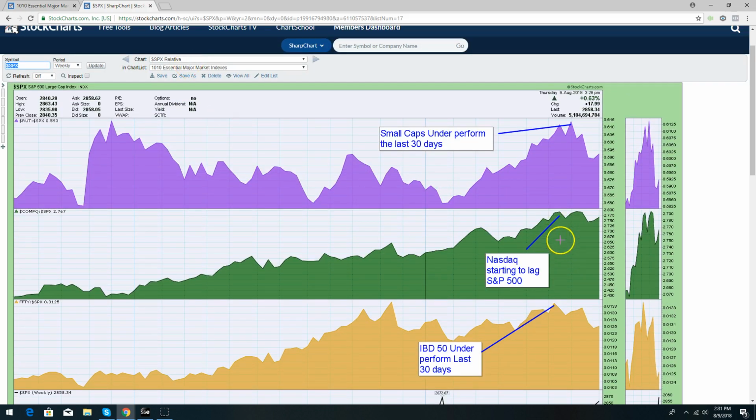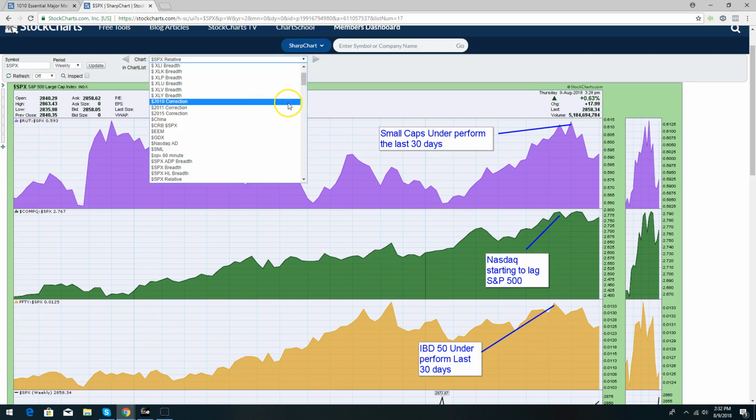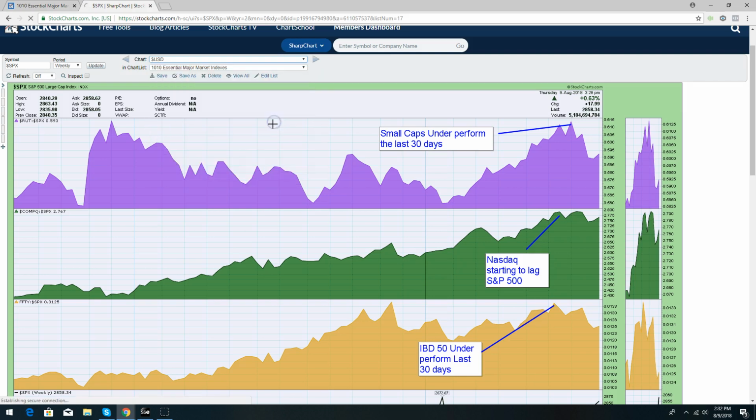But I just think this is really interesting, and I looked at this relative chart of the FFTY just because I noticed the momentum stocks just weren't moving. They pop one day and then they come back. And that's the kind of stocks that I like to trade. So let's look at the dollar a little bit.